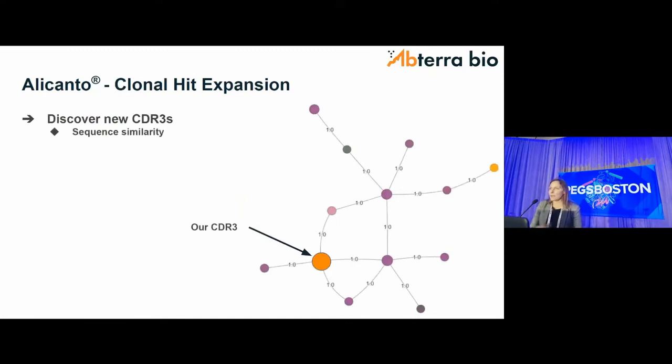So the way we find similar CDR3s is to zoom out from the clonal lineages that I showed previously, where everybody has the same CDR3. Now we're looking at CDR3 space, and you can find sequence-similar CDR3s in the repertoire. Here's our particular CDR3 sequence, and we built a network of other CDR3 sequences, drawing an edge between CDR3s if they're edit distance 1 away.